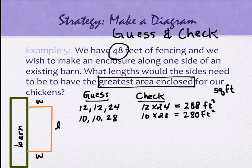Well, I'm inclined to think that if I tried 10 and I tried 12, I better try the number in between, because it could be bigger. That's a possibility. I certainly am going to have to try it at some point. So let's try 11. What would the third side be if I had 11 and 11?